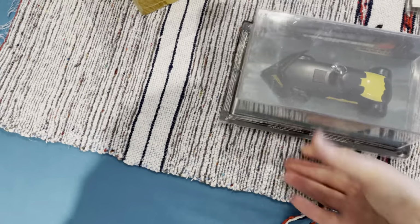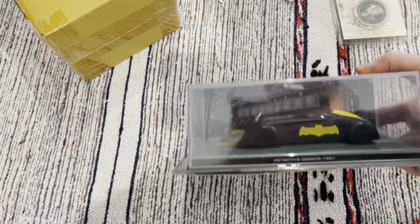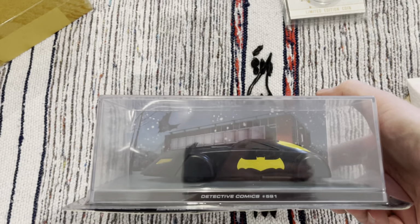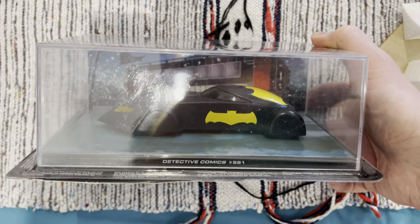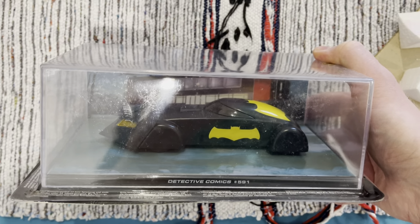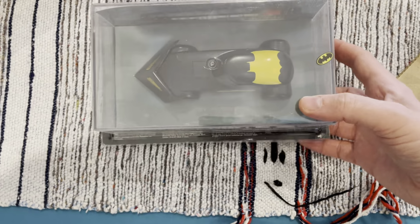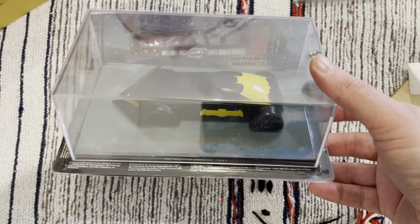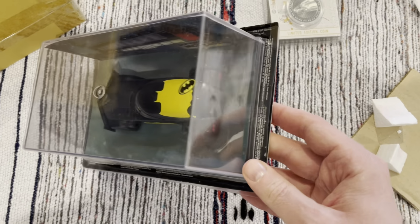Final item is going to be a Batmobile. Now, I've had a Batmobile in the box before. This is another one of these collector's series, I think, that came with a magazine. But this is definitely a different Batmobile. In this case, the one used, presumably, in Detective Comics number 591. I've no idea if that was a landmark issue or anything, or much about it, but it's a slightly different design to how I remember Batmobiles being. I do like the design.